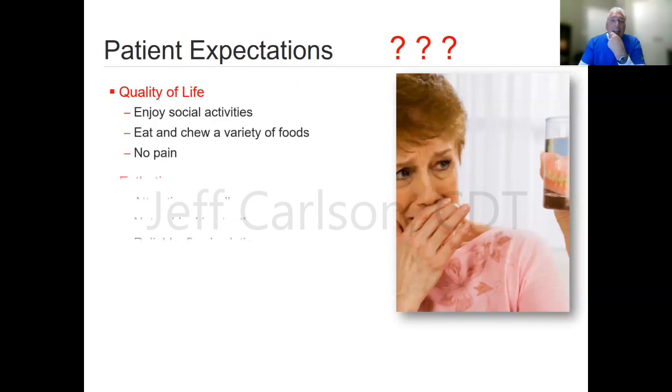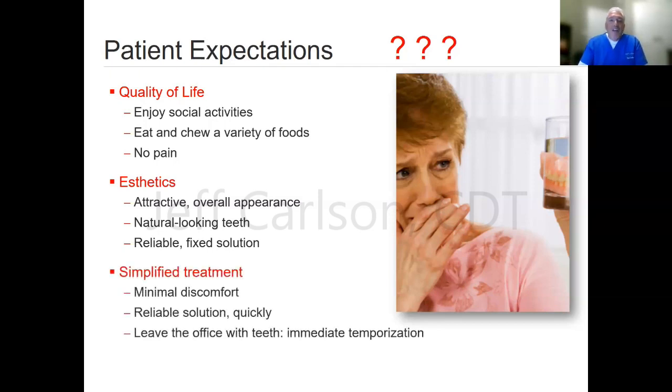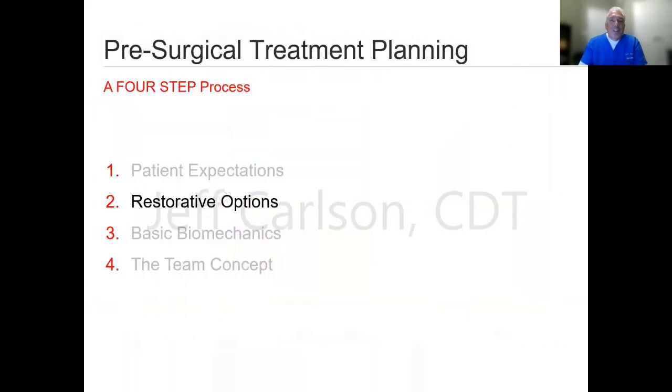So again, patient expectations, it's about quality of life issues. These are conversations that you need to have. That's a whole lecture that, on this alone, could go on for more than a couple hours. But aesthetics, again, what's natural to them? What are they looking for? And then also, understanding the treatment, the process, things like that. Just really, what do they expect the whole process to entail, and what is the result of it? How are you going to be measured?